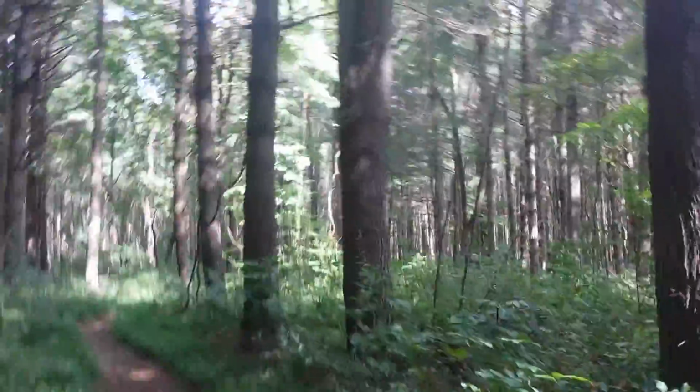Still great big thick pine forest here. Now it's pretty much all there is, pine. Going back through here, I don't see a whole lot of other trees towering through this canopy.